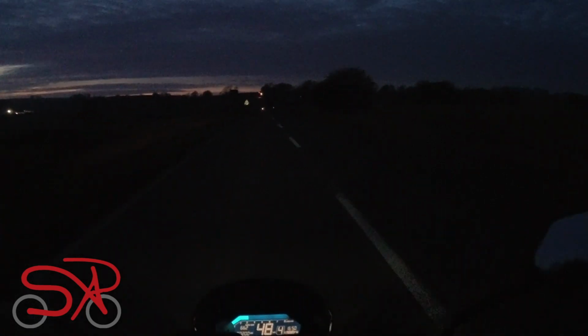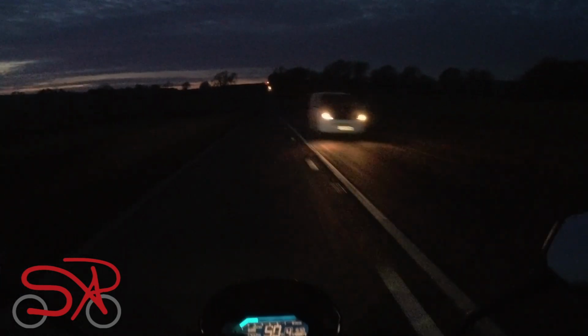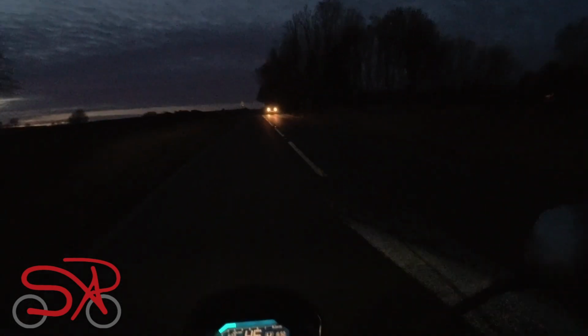But if you're looking for your first big bike, or you're looking for a decent, solid commuter bike, you cannot do better than this. In my opinion, you cannot do better than this. It's not an adventure bike, it's not a sports bike, it's not a cruiser, but if anything else, if you just want a bike commuting to and from work, get this.